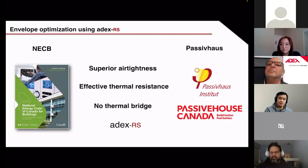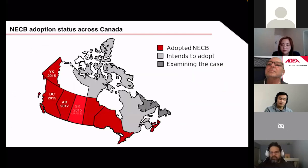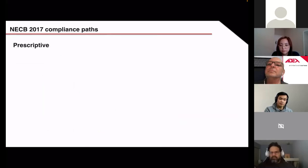So now we're going to talk about envelope optimization and NECB and Passivhaus. And again, the key to meeting these requirements is really air, that we have a tight building. Let's take a look at the NECB and how it was adopted in Canada so far. You can see here, Alberta adopted it in 2017. But some parts of the country, especially Eastern Canada, are lagging behind and have not actually adopted this yet.